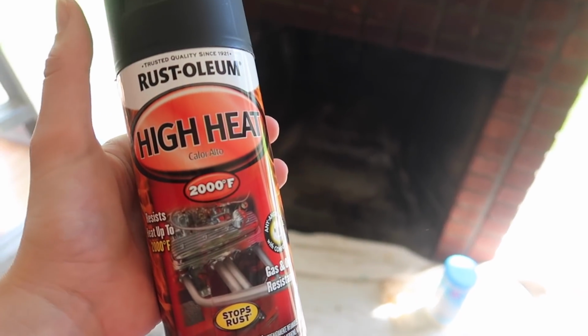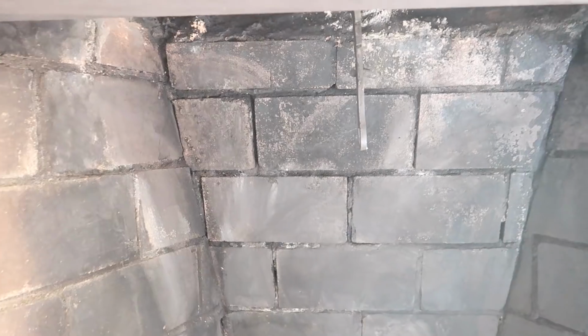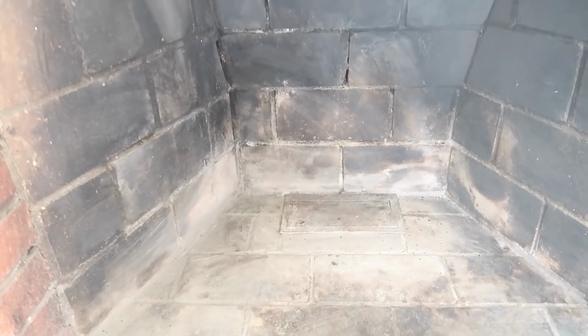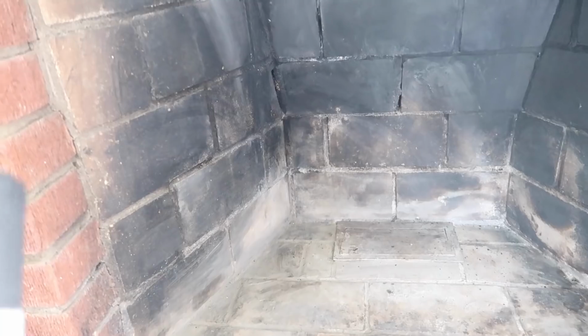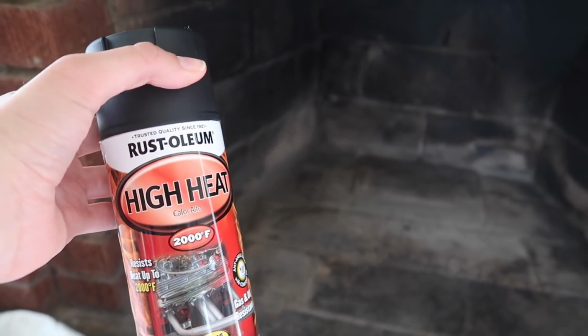The last coat of primer is on, so I'm gonna go in with actual paint in a little bit, but I'm gonna let that dry. So for now, I'm gonna take the Rust-Oleum High Heat and I'm gonna spray the inside of the fireplace. So here is what it looks like before. It just looks dirty, and I feel like no matter how much I clean it, it's just not looking any better. So I think if it's just a nice black, it's gonna look a lot cleaner and just look a lot nicer. So yeah, let's try this.